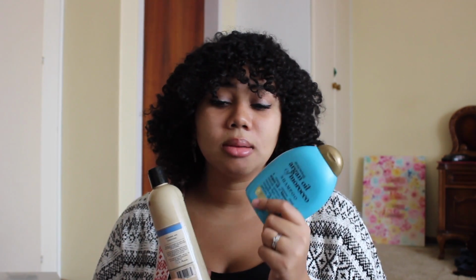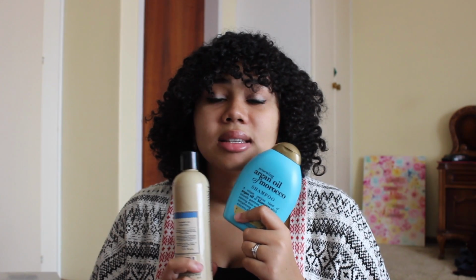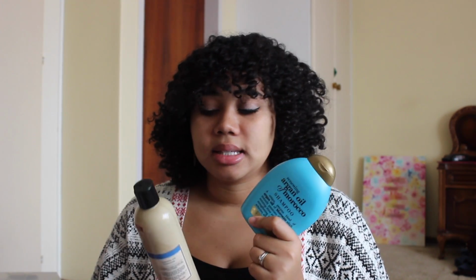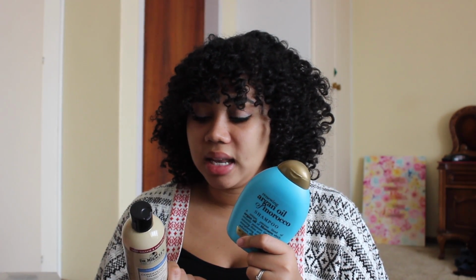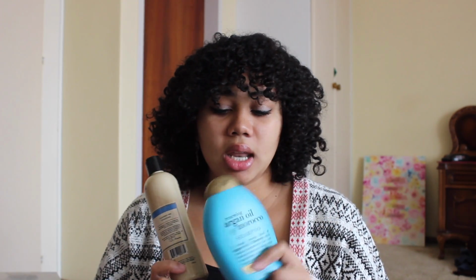If you feel as though maybe you need a stronger shampoo, then definitely check something that maybe has sulfates, just as long as you get something that's really cleansing and that it cleans your hair to your satisfaction. And yeah, I mean, I've just been doing this and it really does make a difference.